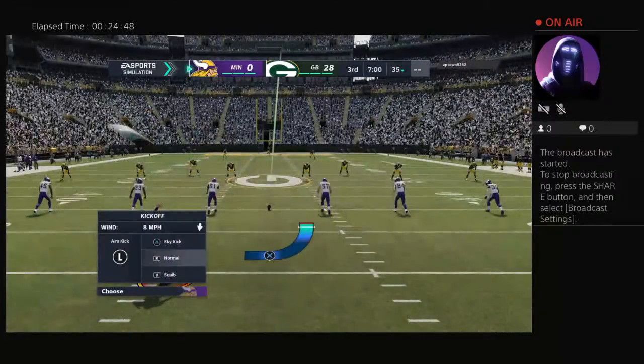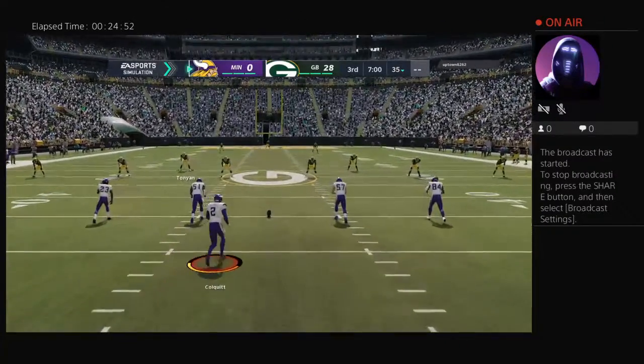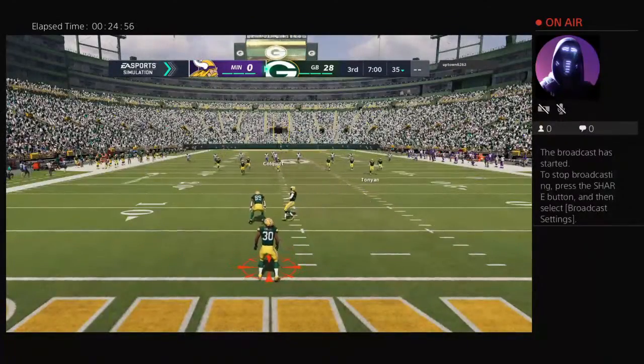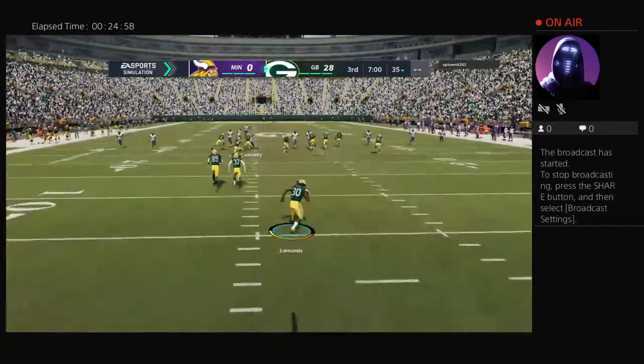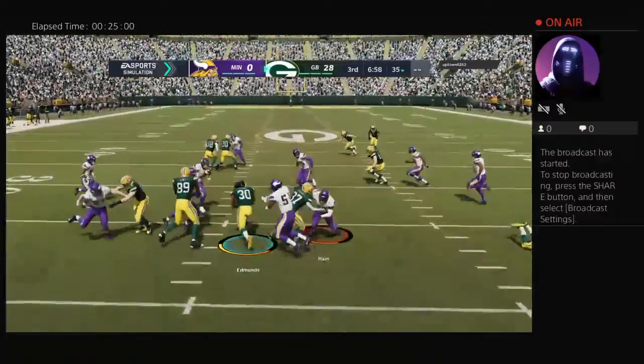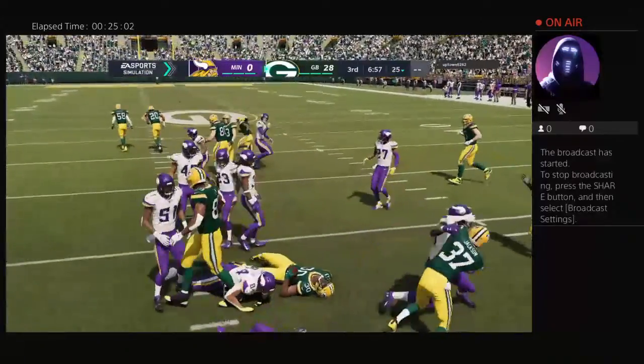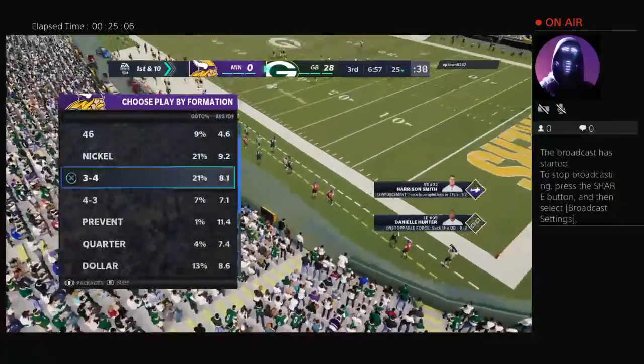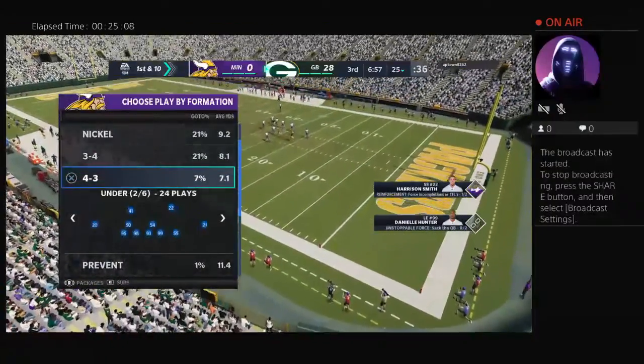Coach. All right, Coach, thank you, and we welcome everyone back for quarter number 3. So it's the Packers set to receive the kick. They've got the lead as well as we are underway in the 3rd quarter. And he'll go down as this drive will start at the 25-yard line. At their own 25-yard line.